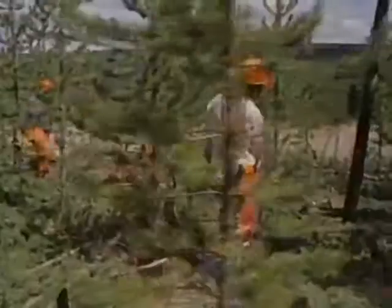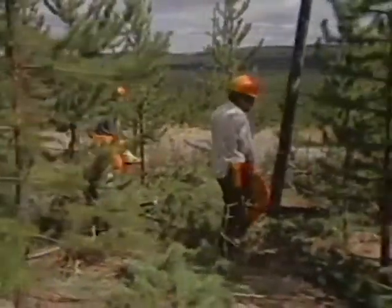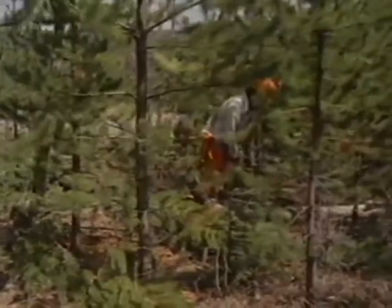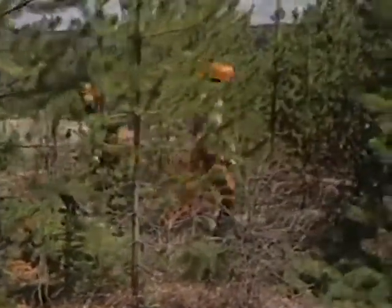We cut down the obviously weaker ones, leaving the more desirable ones out to about maybe 3-4 foot spacing. Then another fellow comes along, and he picks again from them and spaces them out to about 10 feet.